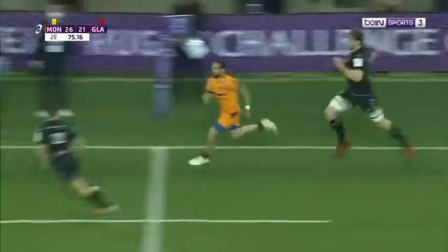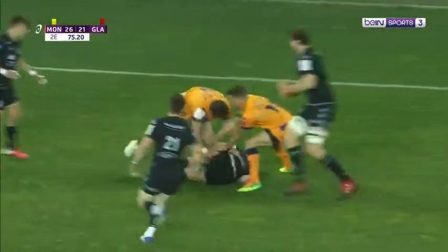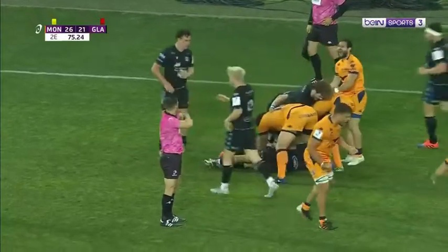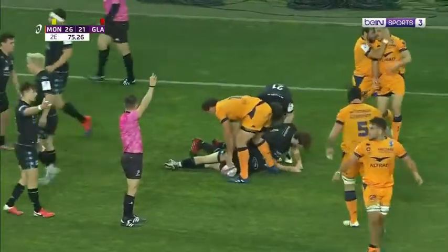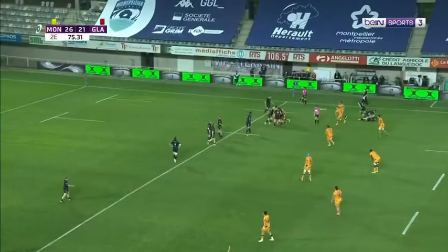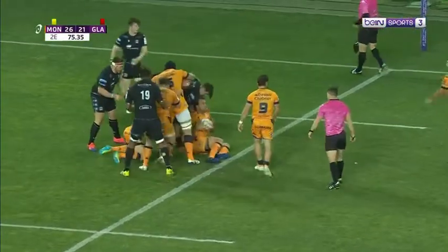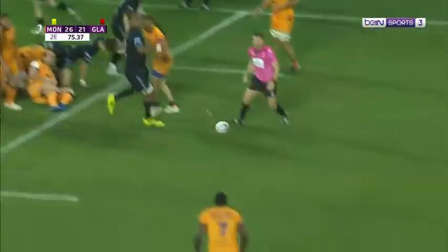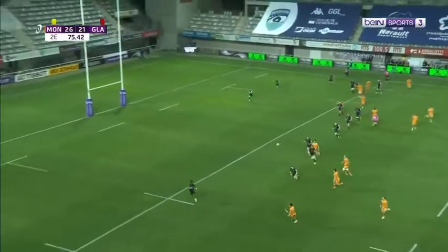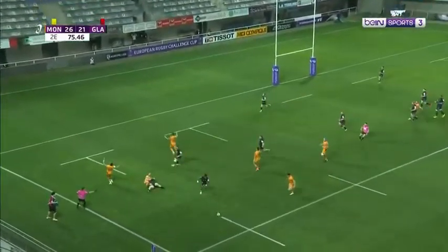Reinach with a lovely little bit of skill, the South African scrum half. McLean tackled by Reinach. Oh, good play there by Montpellier. Well, full credit to Kobus Reinach, the scrum half. He was excellent there, the tap and go from Montpellier. That was Bismarck Duplessis who took the ball on there. Advantage still being played. And Montpellier got a chance out wide here. This is Rates, who's a flying machine.